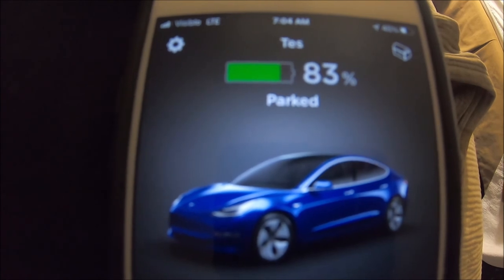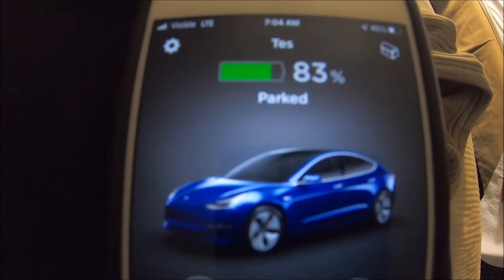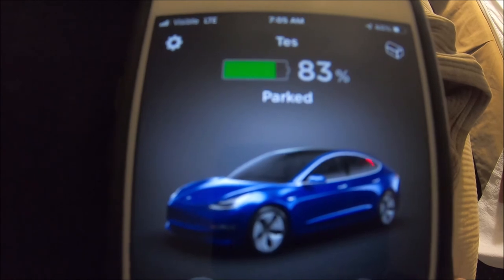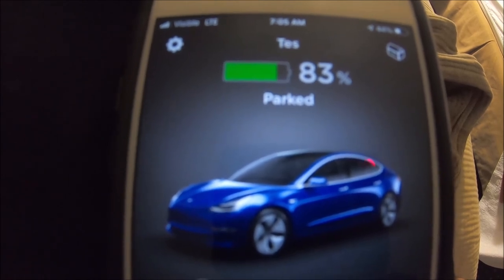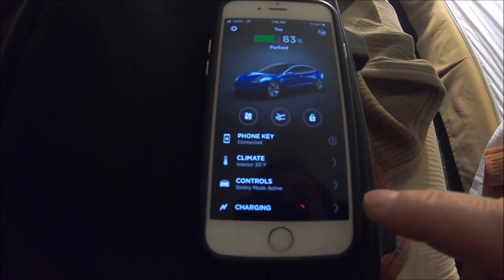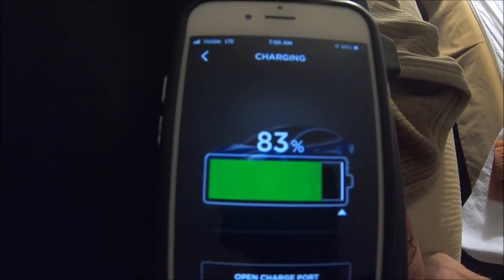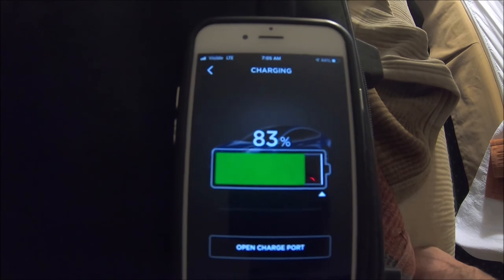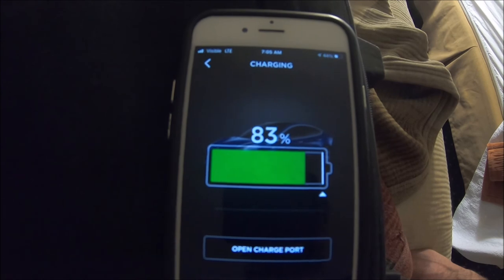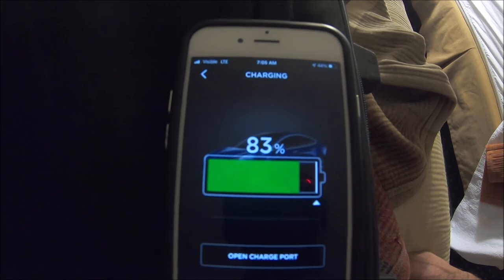It is just after 7 a.m. We're looking at the app here. I'm too lazy to walk out there right now. We got 83% left in the car. Sentry mode was on, so the car was parked outside here and used a little power. Last night when I pulled in, I forgot to see where it was at, but I don't think it used very much, as we were at about, I believe, 92 or so from the supercharger.